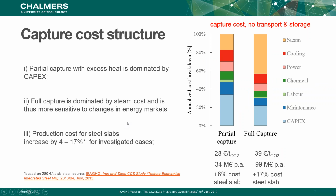We can also have a look at the capture cost structure. So we can see for partial capture, that's the left bar here in the right diagram, that partial capture is dominated by capex, and less so by the steam cost. And this observation is different for full capture, where the steam costs dominate the entire cost. And since the large part of the steam cost here is the fuel price, which you have to pay to obtain your fuel, that could mean that you're more exposed to a volatile market, for example. So this might be something to consider when making investment decisions. The production cost, if we push the capture cost onto the steel that is produced, we increase production costs for steel by 4 to 17% for the investigated cases.